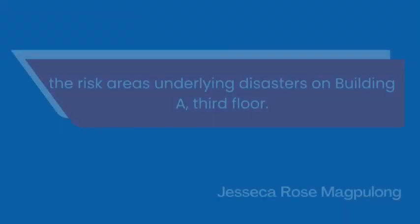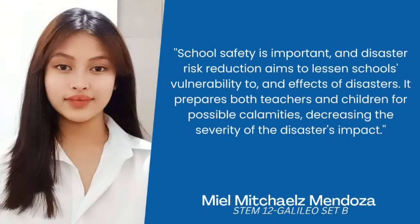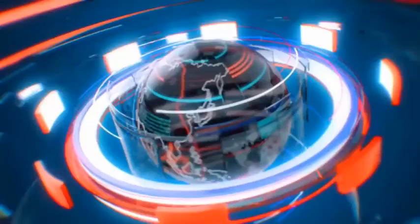For today's news, we are covering the risk areas underlying disasters on Building A third floor. School safety is important, and disaster risk reduction aims to lessen schools' vulnerability and the effects of disaster. It prepares both teachers and children for possible calamities, decreasing the severity of disaster's impact.